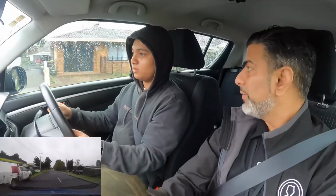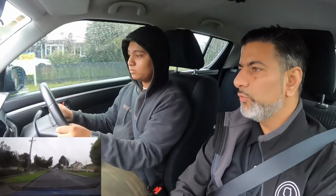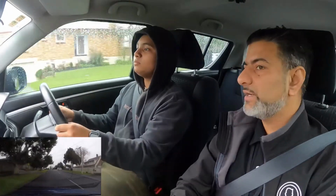Check your mirrors. Yep. So check your mirrors before you approach a hazard like a parked car. So you know what is behind you, so that when you pass the hazard, the parked car, you'll know what sort of action to take if they suddenly open a door or move off suddenly. Check your mirrors, straighten up. That's it.